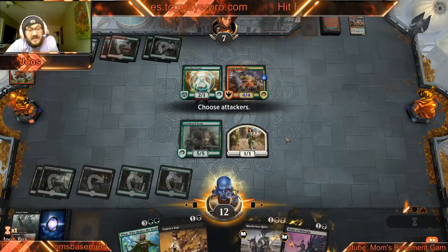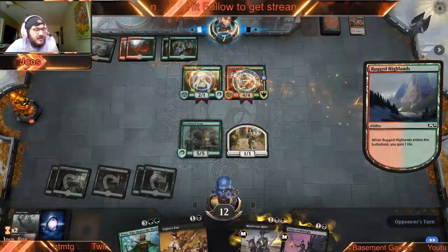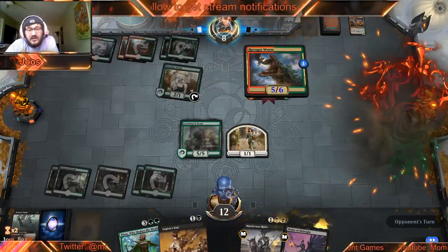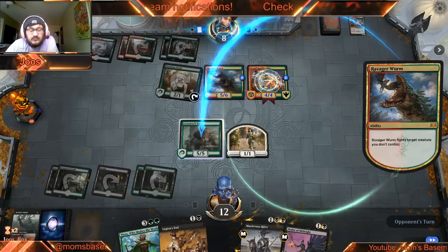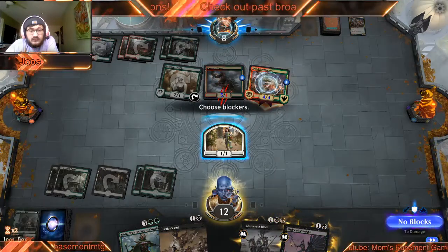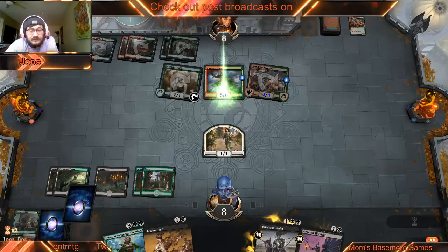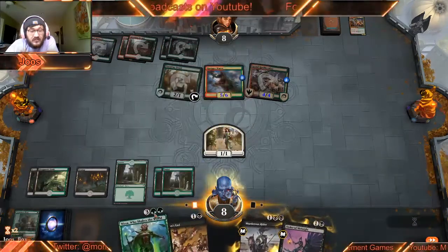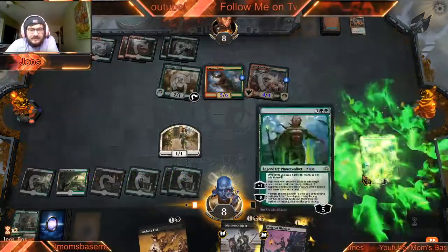Opponent's at 7. We're at 12. I wish this game would stop janking out on me. There we go. Opponent's back up at 8. Playing a Ravager Wurm. We have to take four here. Alright, I wish this game would stop freezing so much right now. There we go.